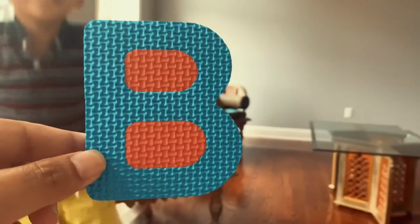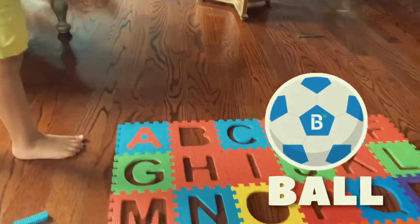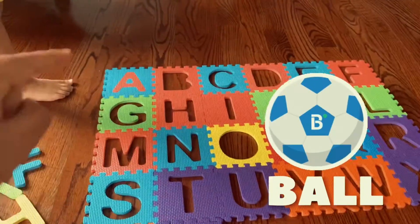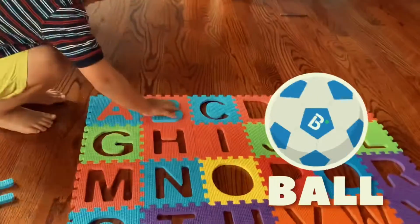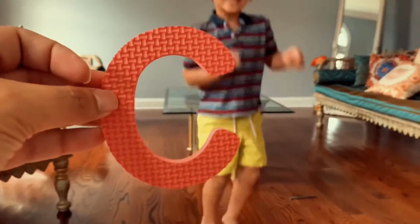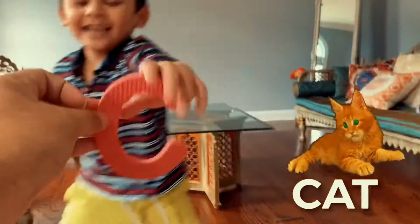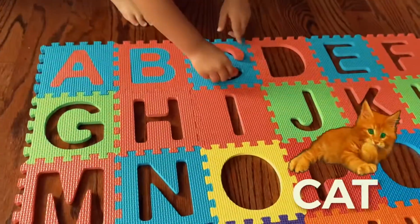Yes, is B. You know where the B goes? Yeah. Where? Where the B goes. Come on, Seth. That is correct. Okay, the third alphabet is C. Daddy, I know where it goes, C. All right, take it. There you go. Daddy, I know how it is. Perfect.